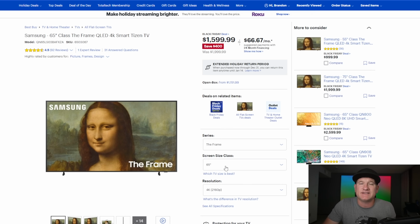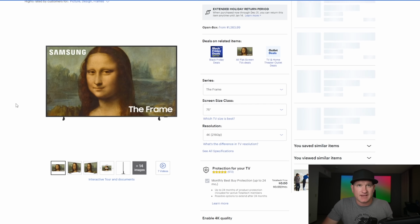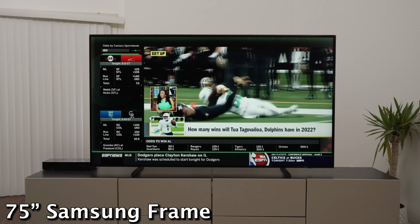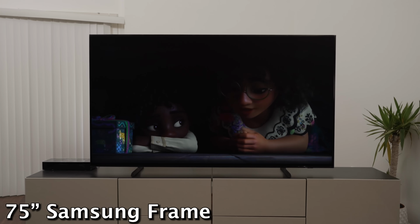And I like that 77-inch price at $2,000. That's a pretty good deal. And remember, the Samsung Frame still does have 4K at 120 gaming, and it does look really good for sports and everything. It's just not quite the HDR monster that the QN90B is. So movies and TV shows that are dark aren't going to look quite as good on the Frame as they do on the QN90B.